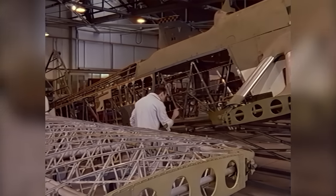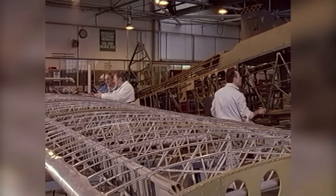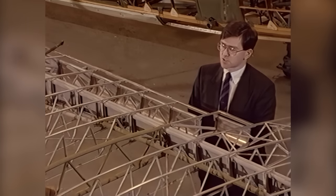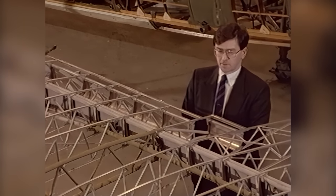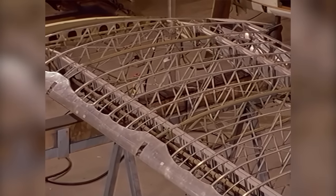Graham Chisnall is British Aerospace's director and chief engineer and explains the challenge. The Swordfish will pose a considerable challenge for British Aerospace in that it represents a type of construction which is long gone. And compared to Hawks and Buccaneers, which this side is familiar with, it is built up from many, many small components and represents skills which we will have to reacquire. We're trying to retain as much of the original structure as we acquired from the museum, and in addition, we're trying to proceed as quickly as we can and build on the work that the Strathallan collection did. Overall, the job poses a considerable challenge.